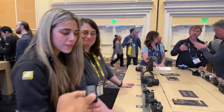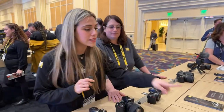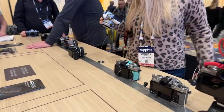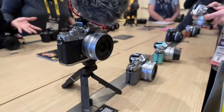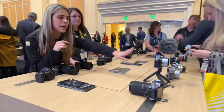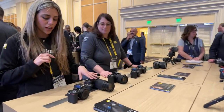All right, so what we have here in the bay is a great display of our CFC cameras, which are very cute. It comes in all those 7 colors, so it's kind of like a fashion piece and statement, depending on your personality and exactly what you want to take out of the world. Then we also have it with a creator's kit, so it's got a grip, a microphone, a remote.